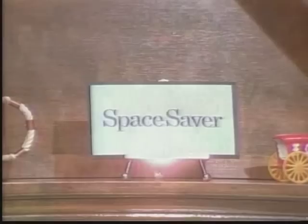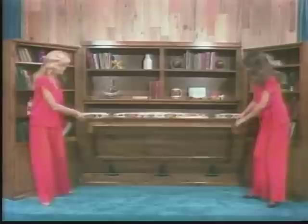Let's look. A unique wall unit. This Space Saver wall unit can be decorated with books, stereo, and favorite collectibles. Then, with a sleight of hand on the center panel, a bed appears right before your eyes. Truly a conversation piece furnished by M&S Industries. And this wall unit bed can be yours if the price is right.